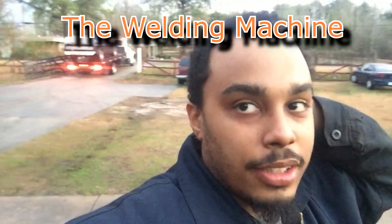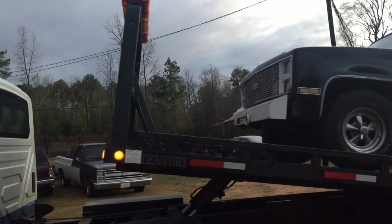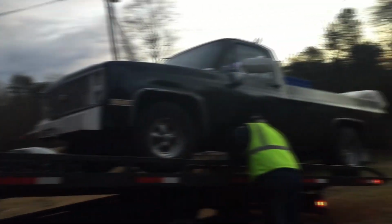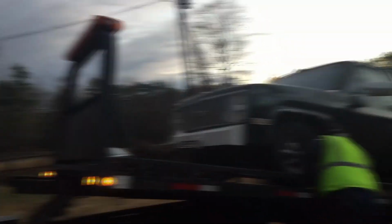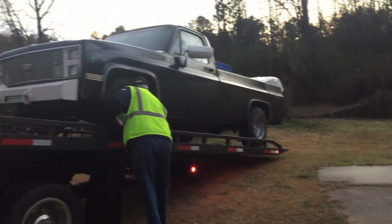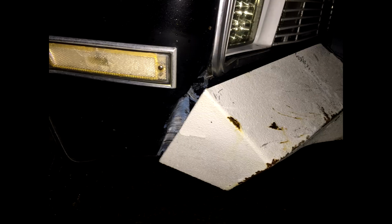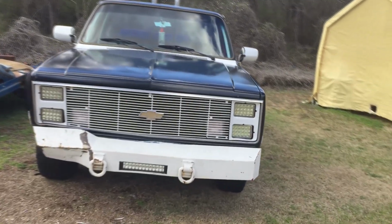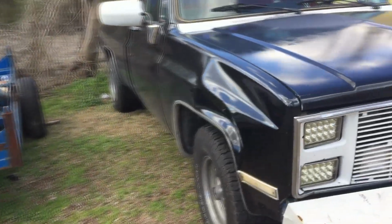This is the weld machine. As you can see, the truck is being towed back home again because somebody pulled out in front of me, and I hit him, and now it's not good. Guys, the weld machine, you probably won't see this until a year from now. But this is the accident.